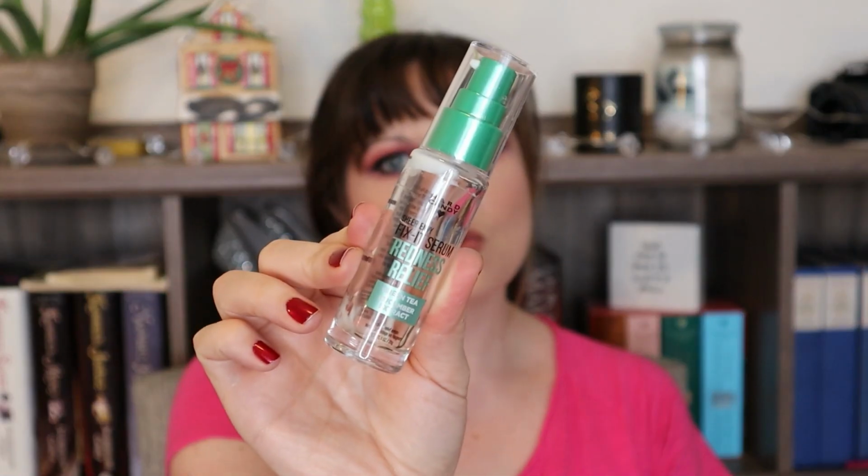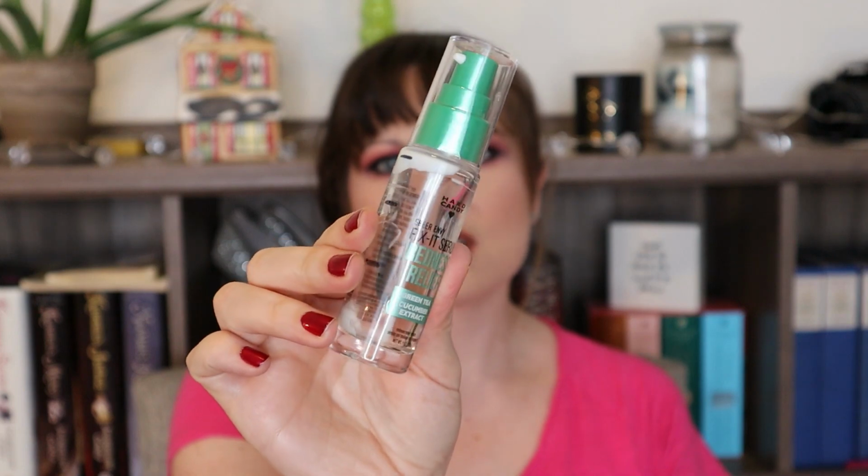I also finished up this right here. This is by Hard Candy. This is their Sheer Envy Fix It Serum Redness Relief with green tea and cucumber extract. This was, I think, like $8 at Walmart, and it was fine. I used it up in my Roulette Pan Collab project, and it was fine. It was just a very, very basic sort of moisturizer.